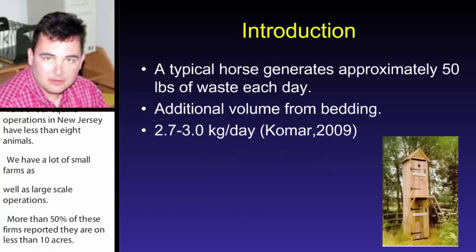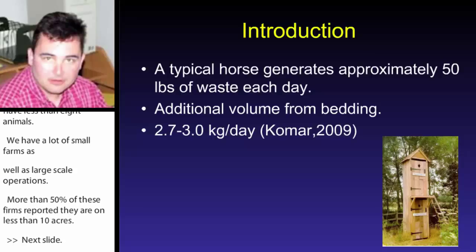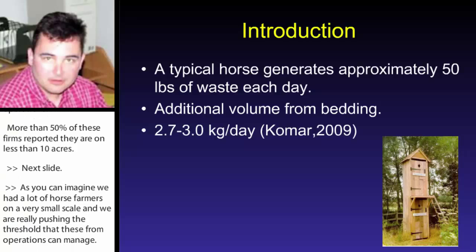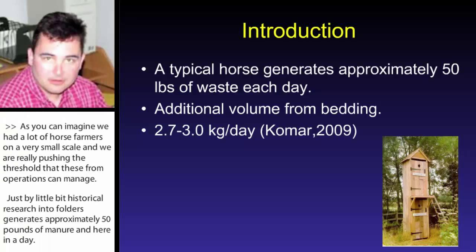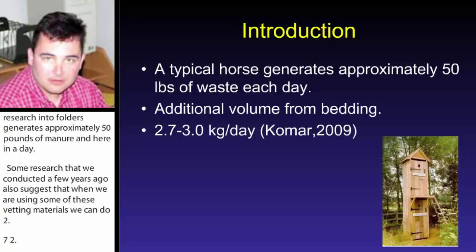So as you can imagine, we have a lot of horse farms on a very small scale, and we're really pushing the threshold that these smaller operations can manage. Just by a little bit of historical research, a typical horse generates approximately 50 pounds of manure and urine a day. And some research that we conducted a few years ago also suggests that when we're using some of these bedding materials, we can add 2.7 to 3.0 kilograms per day of additional waste in the form of bedding materials that are put into the stalls for most of our equine operations. This translates to about 6 pounds of additional waste that we are generating and we need to figure out a way to get rid of in a responsible manner. Next slide, please.